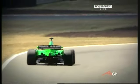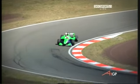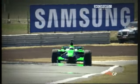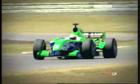Turn 5 is a mirror of 4, then it's flat out through turn 6, then hard on the brakes into turn 7. Gentle on the throttle on the exit, the torque of the Ferrari engine could spit you round and see you facing backwards up towards turn 8. Flat out on the exit, then hard on the brakes into turn 9. Careful of the bumps on the approach and watch the runoff on the outside of the corner.